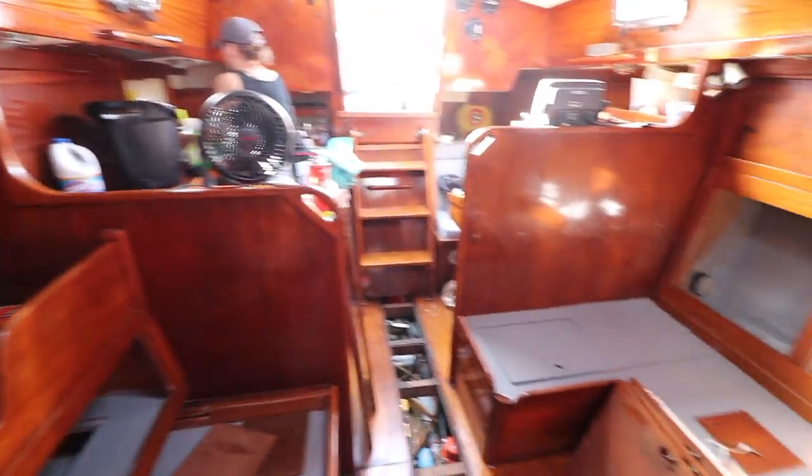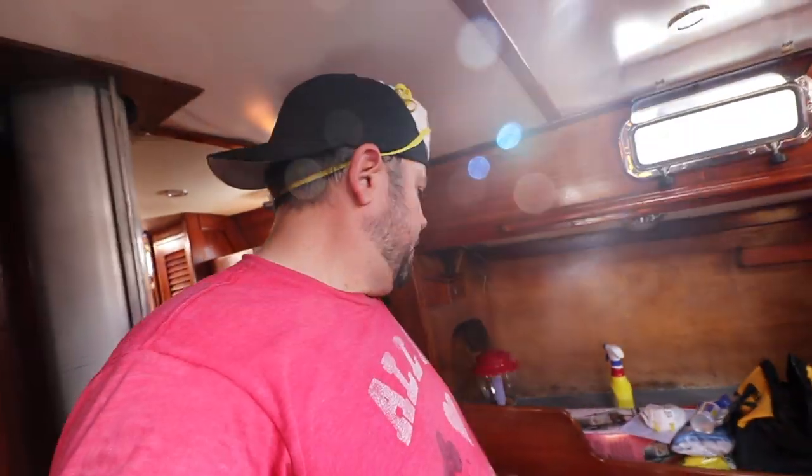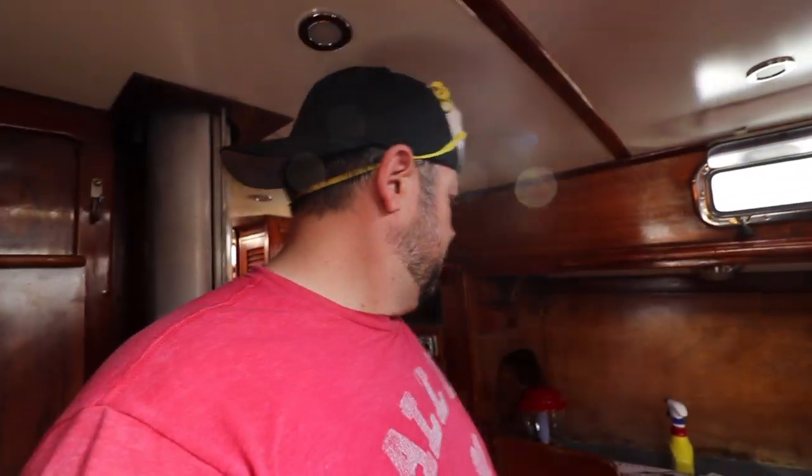So, it's all cleared out. I've dusted everything with that spray, and I've gone through some of the corners down here, gotten all those crevices with a little bit of that paste. So we're making some progress. We're probably about halfway done.